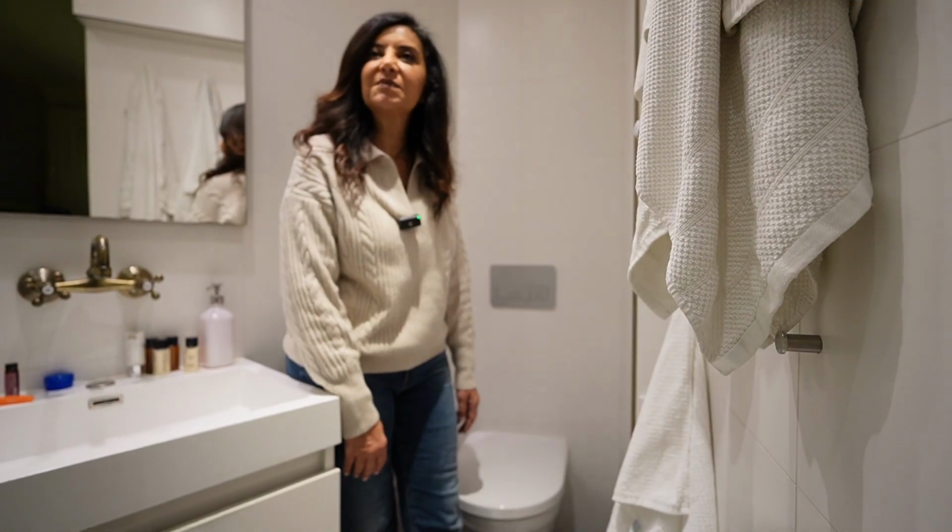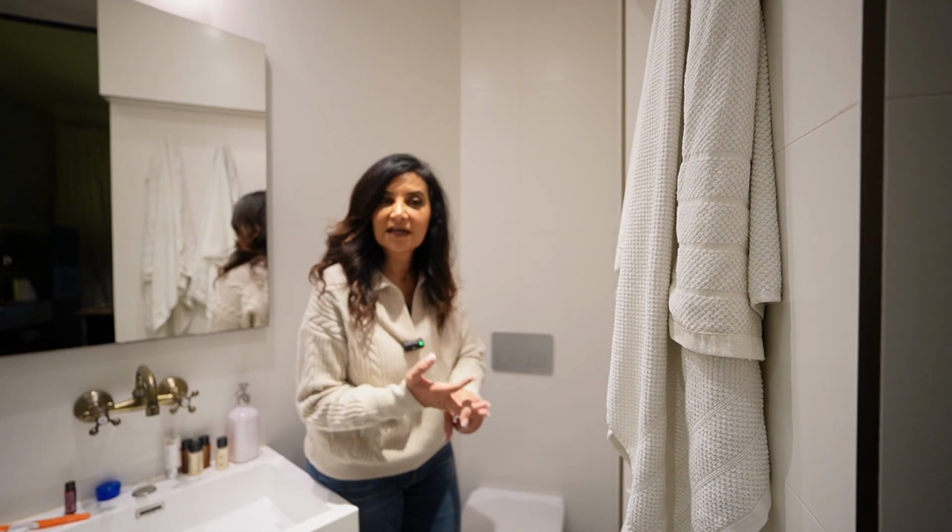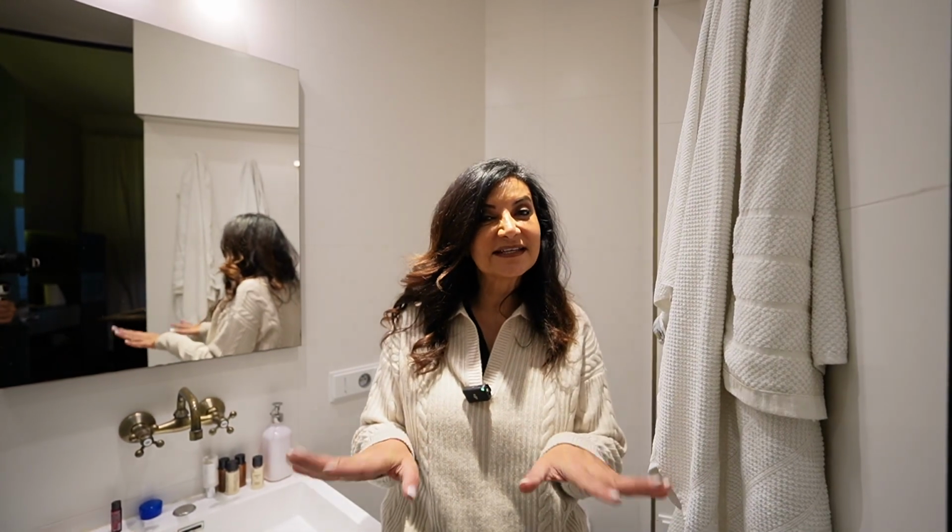You know, we haven't seen a bidet here. We didn't see one in Hungary or Slovakia, and now Czech Republic. But so far, the places that we stayed at did not have a bidet.